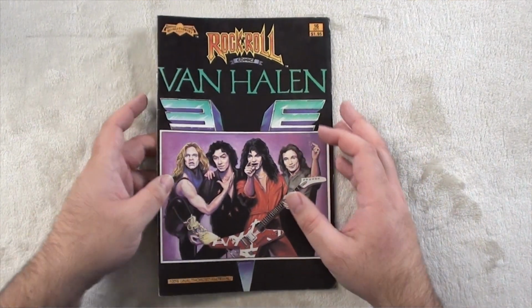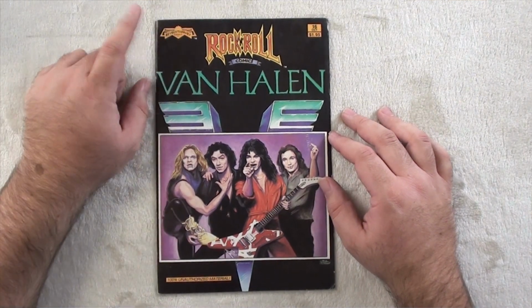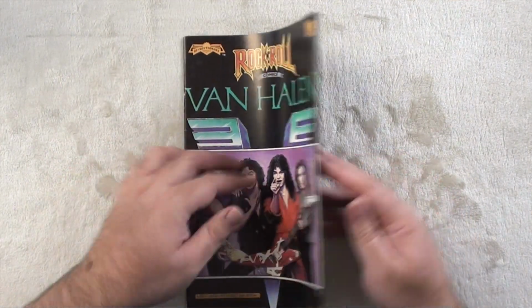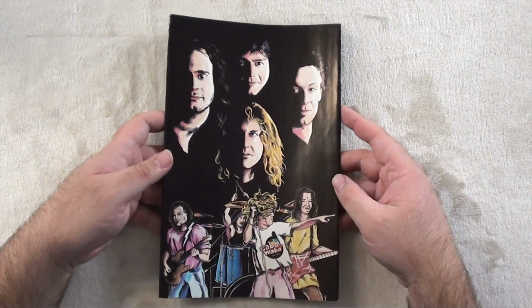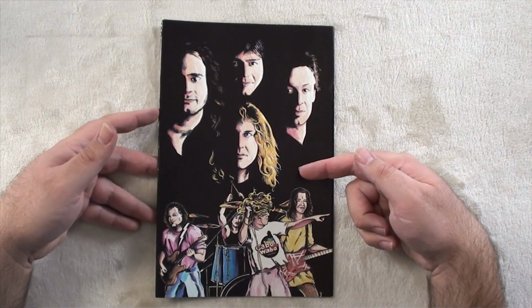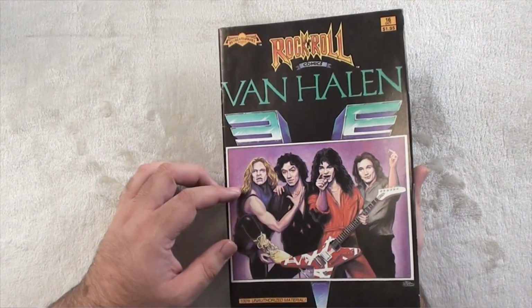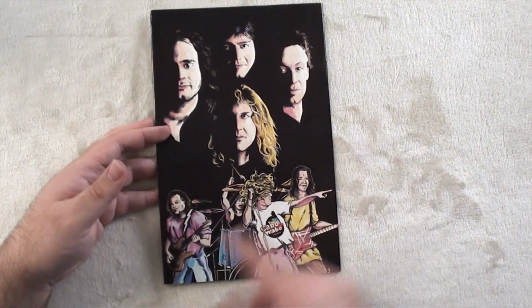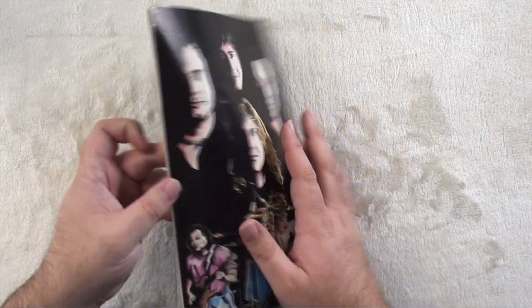So here's Van Halen. Now this is Revolutionary Comics as well. We looked at one of those earlier, I believe. Yeah, that was the original Queen one. So this is Van Halen, as you can see here. Who is that? That kind of looks like Faith No More, but I'm not an expert. That could be Van Halen. I don't know. It's probably the same guys. That's me being stupid. But doesn't that kind of look like Faith No More?